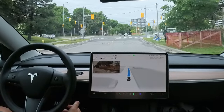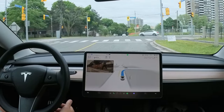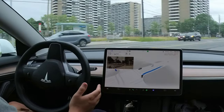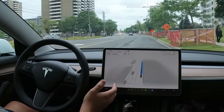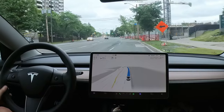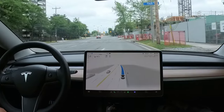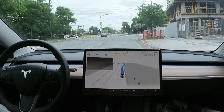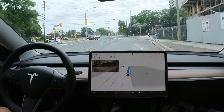This is a tough corner. But they did mention that it's going to be very cautious, and that's why you're going to have that hard braking and so on. But eventually, it's going to get ironed out. I'm hoping soon. Sooner than later. So that was a nice right turn. We had the green light, so that was perfect.